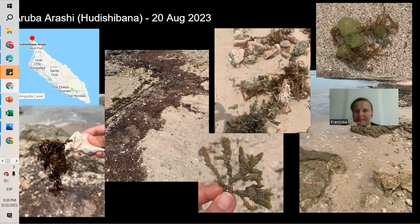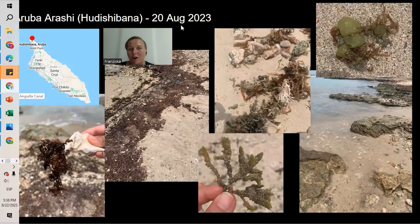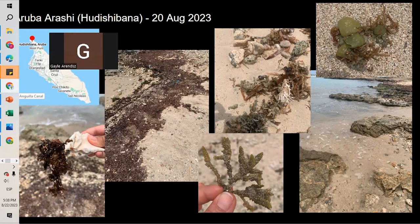I also took a picture of the water because it was a little bit brownish, with the dirt of the plants. It's a little bit brown, but it can get really brown, as brown as the sargassum, almost like coffee or chocolate milk. I think at the north side we can have more, but I didn't have the time to go to the north side of the island.